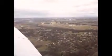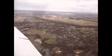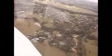Camden Tower, Bravo Alpha Charlie at holding point 24 for a departure to the south. Bravo Alpha Charlie, Camden Tower, depart upwind, runway 24 cleared for takeoff. Depart upwind, cleared for takeoff, runway 24, Bravo Alpha Charlie. 1,300, maintain that height. Now at circuit height. It's a lot going on, but same standards.